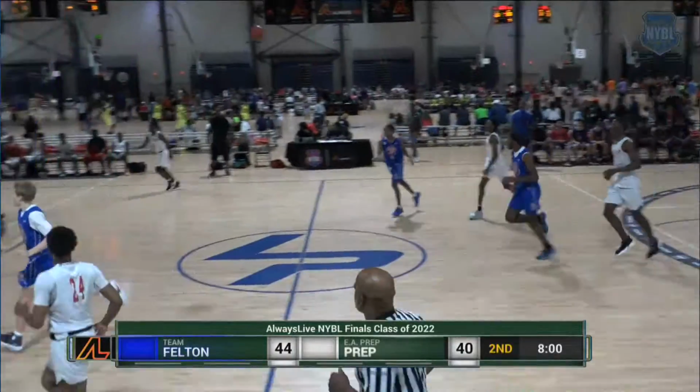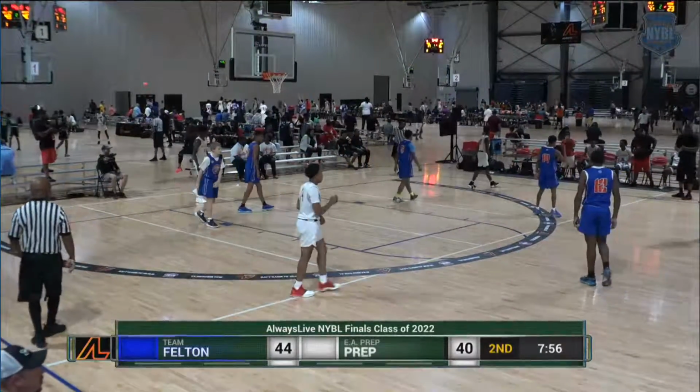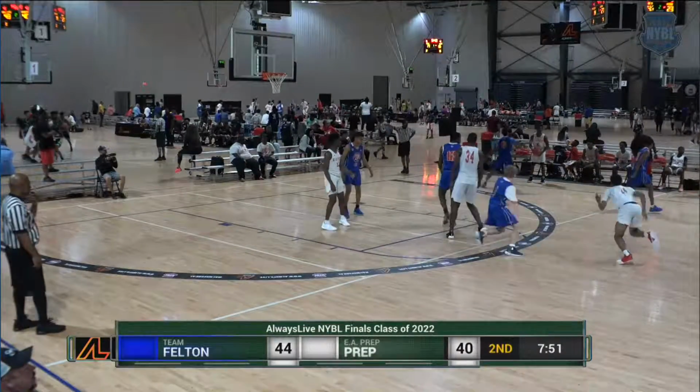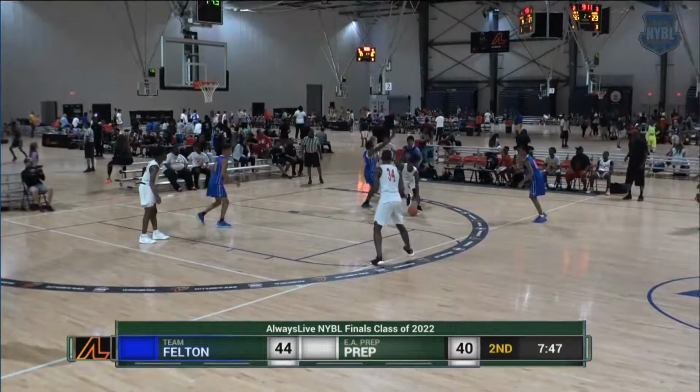Another clearing the boards. Opportunity for Prep. Nice feed. Last touch by Team Felton. They'll have to run the half court there, but you're right. He's all over the place. Yeah, this is their time to make a move. And he's a big part of that. I like Magnus as well, and Jenkins too.